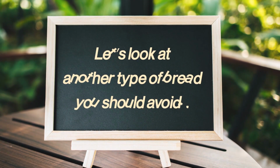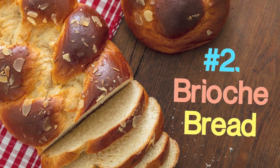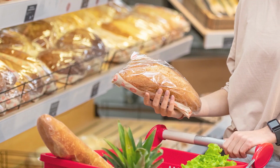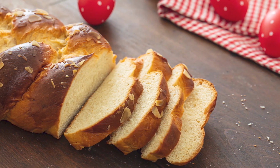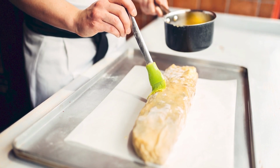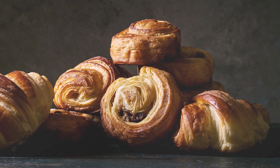Now let's look at another type of bread you should avoid. Number 2, brioche bread. If you're browsing the bakery section of your local grocery store, chances are you have come across brioche bread. Brioche bread includes egg and milk bread, any pastries filled with butter, burger buns, croissants, and viennoiserie.